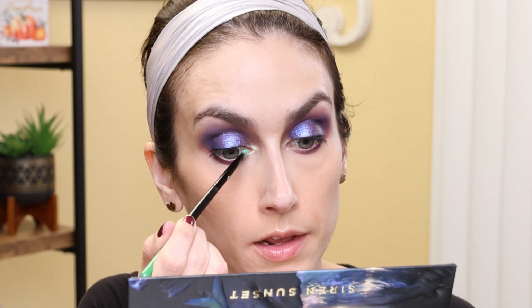For my inner corner, I am gonna take this iridescent multi-chrome called Water Nymph. Looks like it has a green reflect. And I'm gonna spray it. Let's see what this looks like. Ooh, that's so pretty. Kind of on the chunky side.